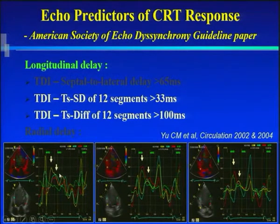Or we can make it a little bit more comprehensive. Apart from measuring the septal to the lateral wall delay, we can make use of the 3 apical views, the 4-chamber, 2-chamber, and also the 3-chamber view. Therefore, we will map out on the 12-segment model the standard deviation of the peak timing. So it's a matter of scattering, for which the cutoff value is more than 33 milliseconds. Or we can also find out the maximal difference in the delay, with 100 milliseconds as the cutoff point.